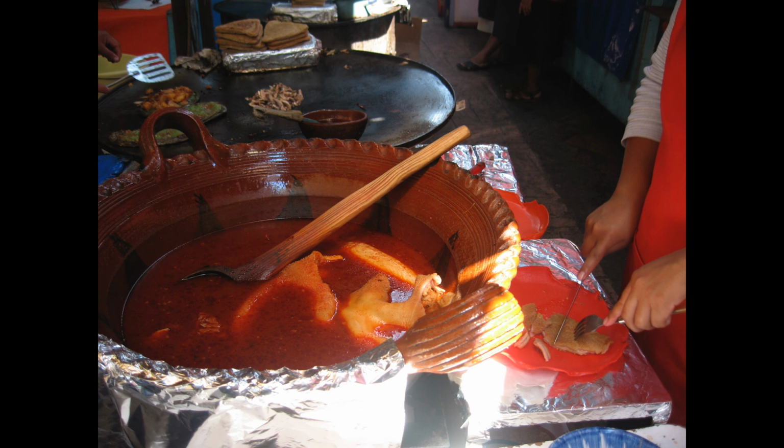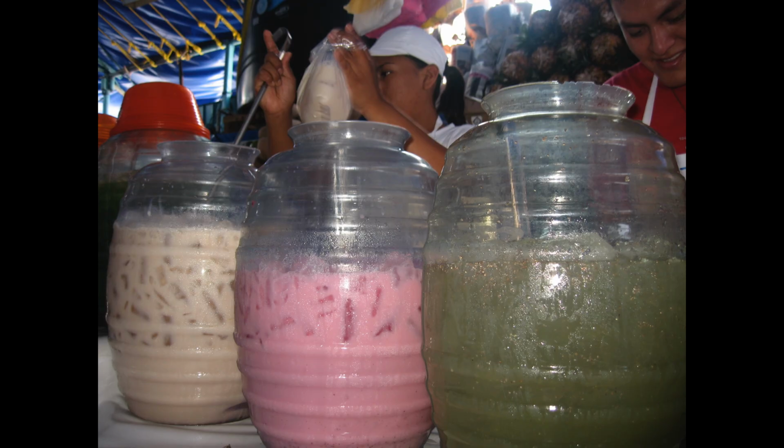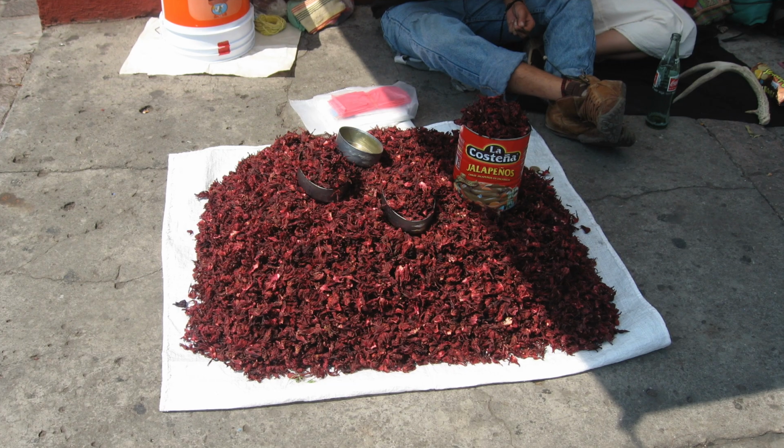So don't be afraid. Just taste as much as you can when you go to a market, because it's just going to be really good representations of their dishes.